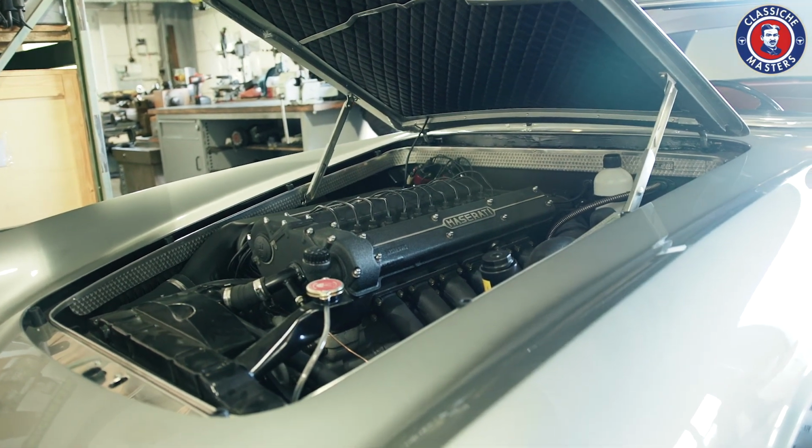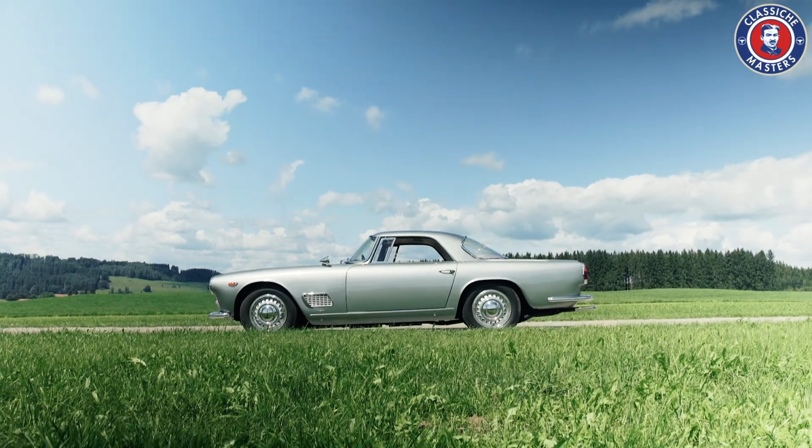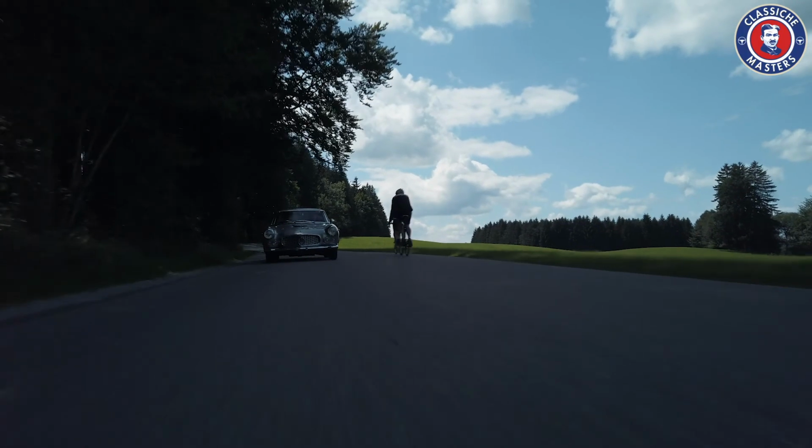Right. So this car is pretty much ready now. It's waiting for its lucky customer. Yeah, exactly. This car right here has been adjusted perfectly. It has been driven. It has been tested on the road. Now it's ready to be driven and to be picked up by the customer.